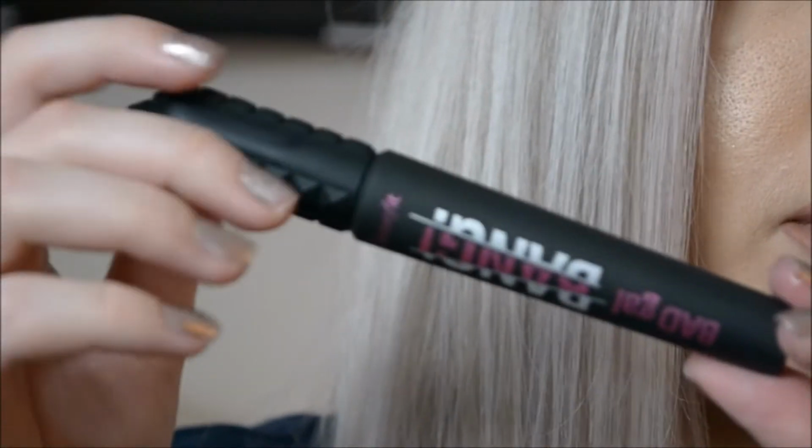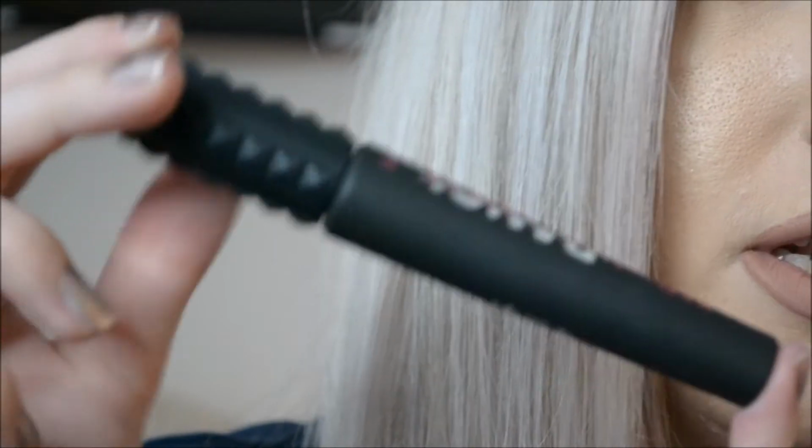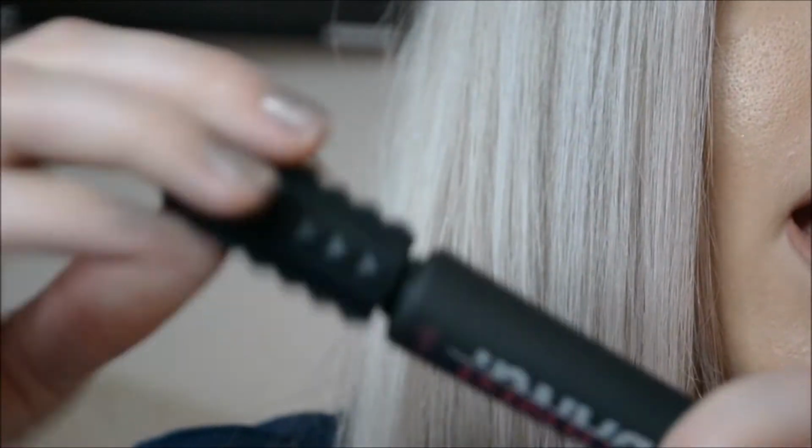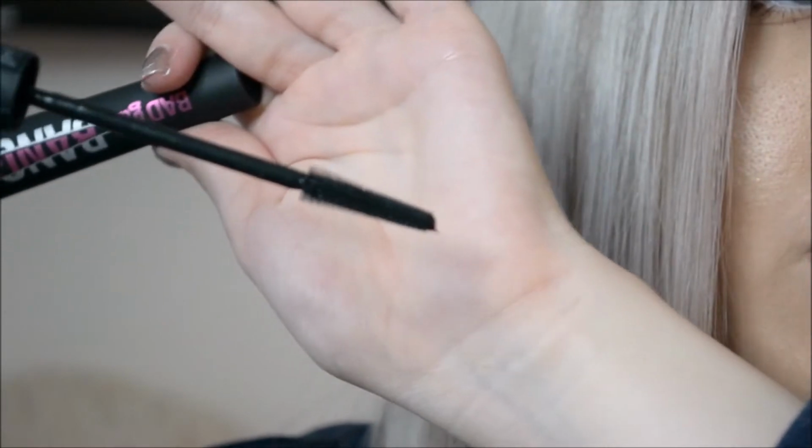So this is what it looks like. You can probably see now the little diamondy shapes that look like a little mascara wand, and it is a rubber sort of texture. I don't know what it's made out of, but it's really nice. And when you open it up, it's got a lovely little thin wand. This is supposed to be jet black, and it actually is. I've got it on today.